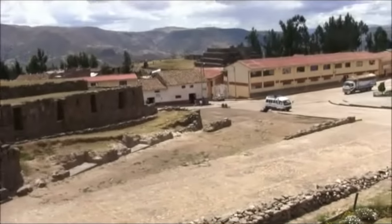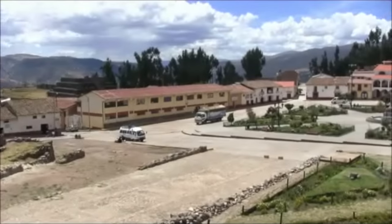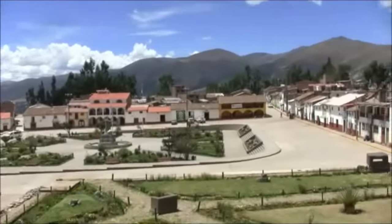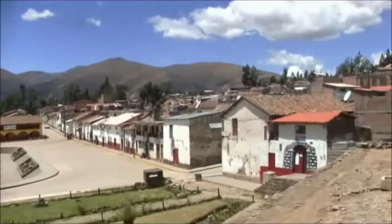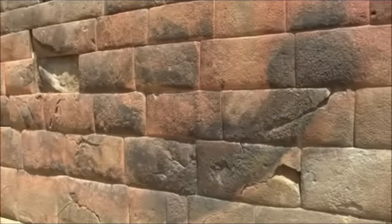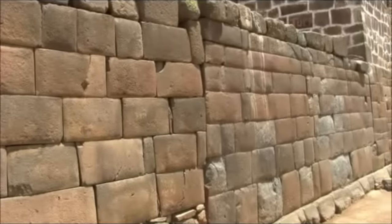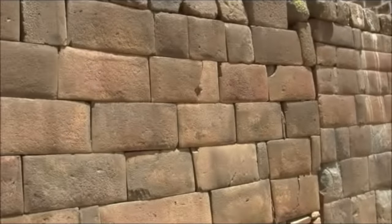3,400 feet above sea level, and we are at Vilxahuaman, whose original name was probably Wilxahuaman, which means the sacred falcon. What's really intriguing here is this little section. This is the original, or what's left, of the original megalithic ancient builder's work.